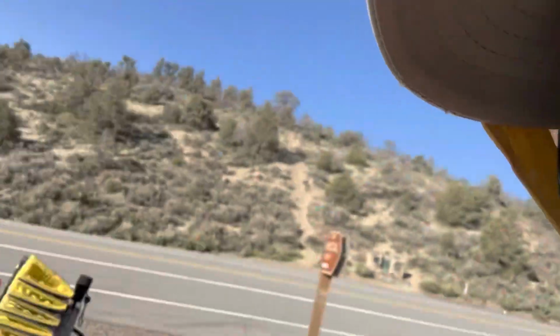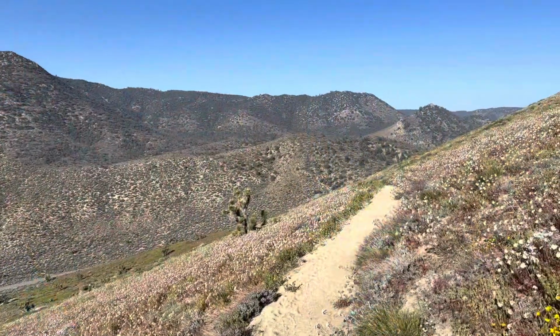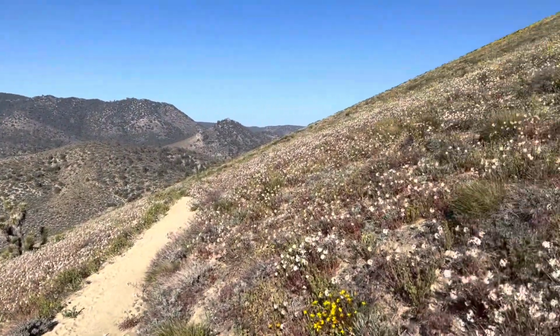Mile marker 652, Walker Pass. And look who's to my right. He's back. All right. Dynamic duo, whatever you want to call us. Onward to Kennedy Meadows. Just a couple minutes into the hike, looking back on Walker Pass.